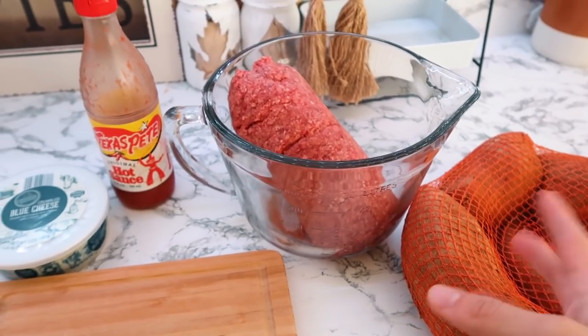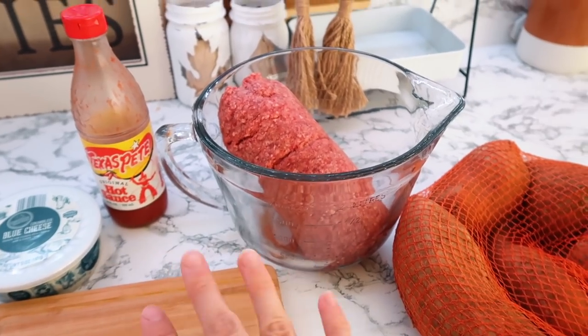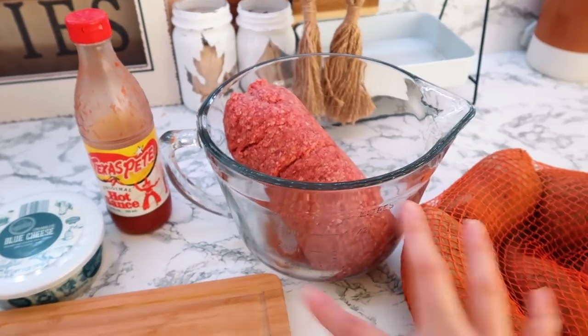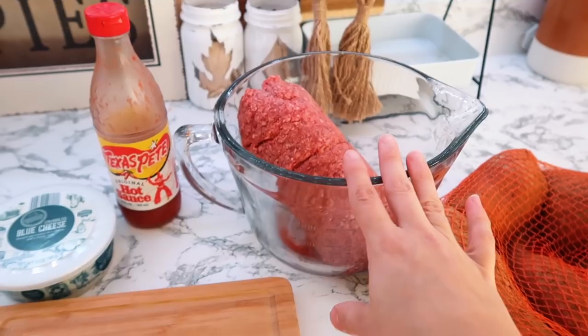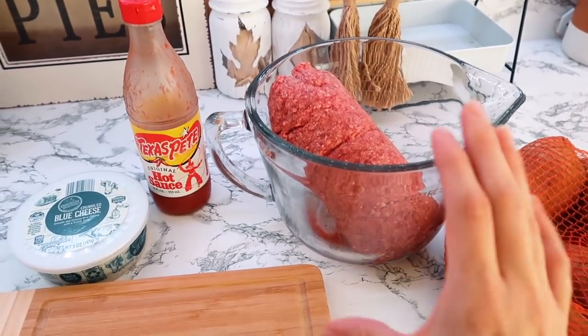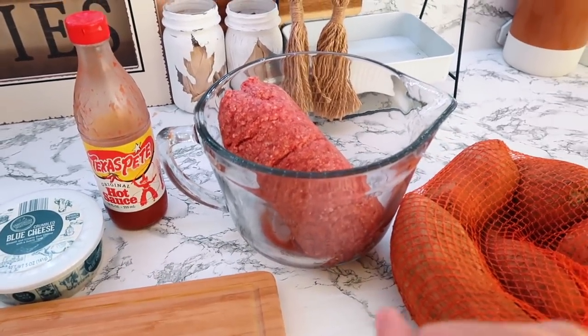When I use the term flash freeze, it just means laying something out flat and freezing it through, and then you can pick up the fries frozen and put them into a bag. It's just so they don't stick together. I'll be doing the same thing with the burgers. I'll make up the patties, lay them out flat, let them get frozen, and then put them into the bag. This will be a great meal to pull out and make really quickly.